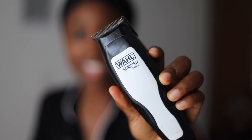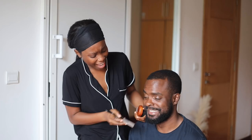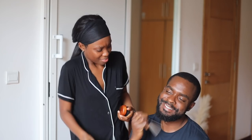Now, first step. Yeah, but your hair is dry. I need to put water. Check water. You don't need to put water. Woo! I didn't expect it to vibrate like that. This clipper is vibrating the entire time. That's very great.